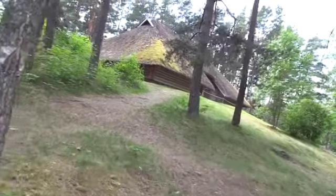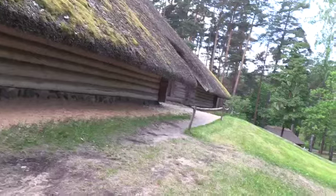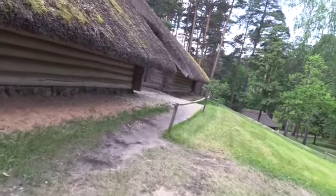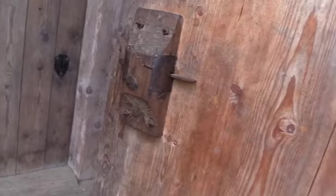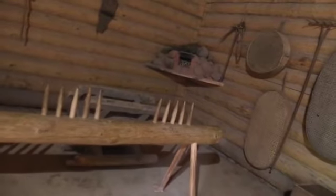Up to this place first. My guess is, without even getting in, with that narrow doorway, this is another threshing building. Locking mechanism on the inside. Presumably there's a keyhole. There's a threshing barn. It appears that it was all hand labor with basic tools.